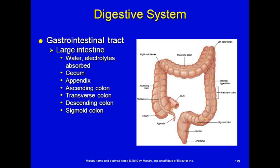The other parts of the large intestine we need to be familiar with are the cecum, the appendix, which is a small outcropping on the large intestine, located in the lower right quadrant, and if it becomes inflamed and gangrenous, which it can at times, and ruptures, then you have appendicitis. The transverse colon cuts across the abdomen laterally, and then the descending colon drops down on the other side of the stomach, and the sigmoid colon then is the distal end of the colon.